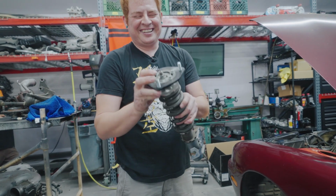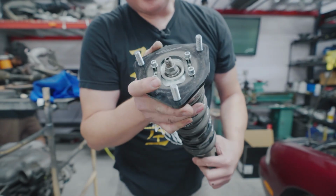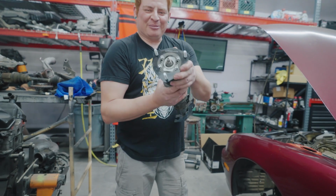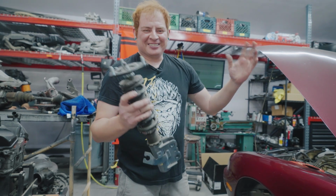And that's awesome. We were already using Maxpeedingrods top mounts on this. So when we got these coilovers, the top mounts were just like destroyed. And I forgot that I had already bought Maxpeedingrods upper mounts for this. So can't make that up.